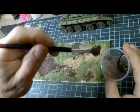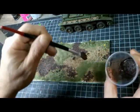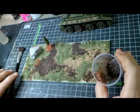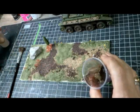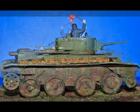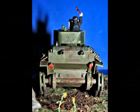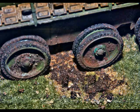If something goes wrong with the model, or you just want to change what you've got inside that particular display case, not having the landscape glued down will let you just remove everything with no markings to the display case or its base. Okay, step 4. Use a few drops of Elmer's clear craft glue to attach the BT-5 to the landscape. Done.